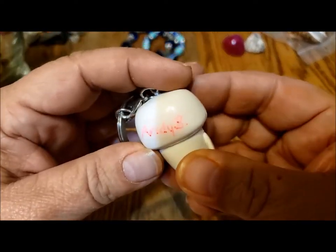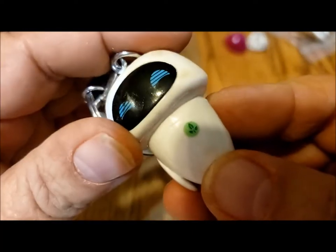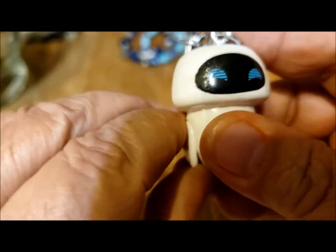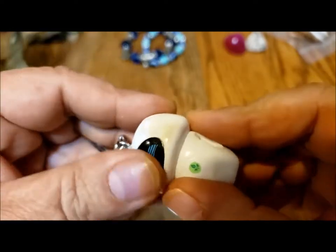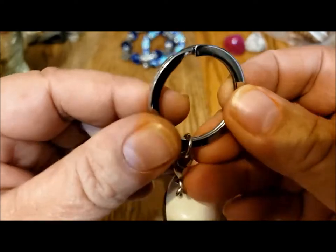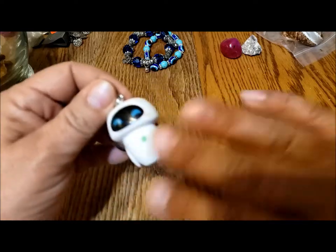This used to belong to Andy B. And whatever it is, he's missing an arm. The arm's gone. And it's a keychain. All right, well, I guess the ring can be repurposed. Poor little guy, he needs a decent goodbye. Goodbye, guy.